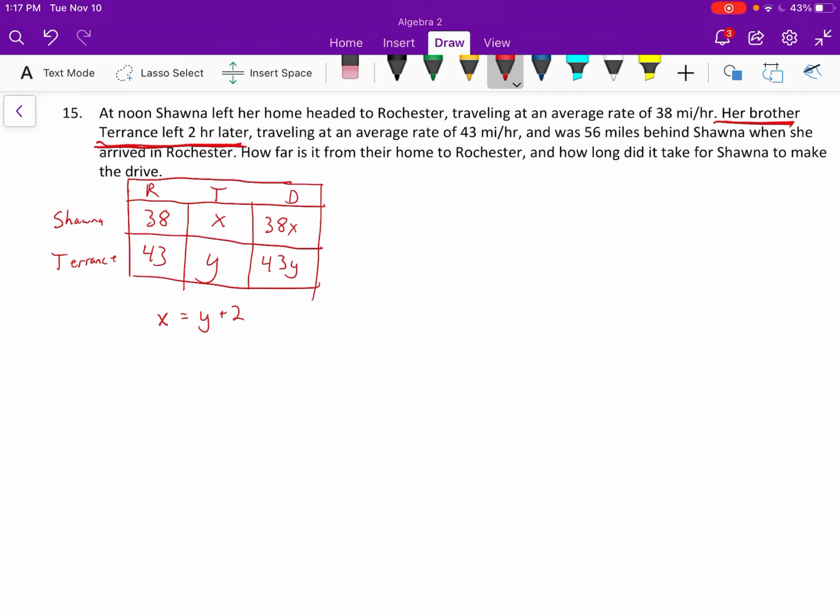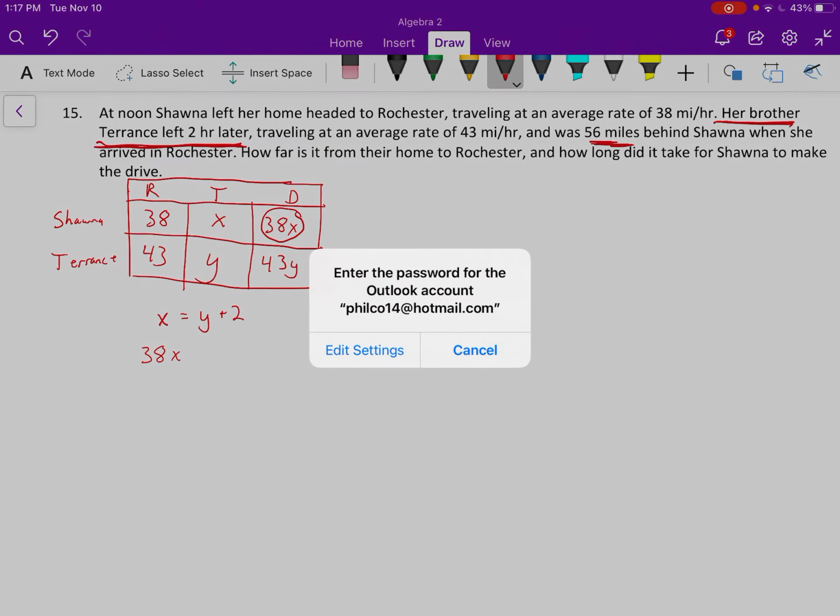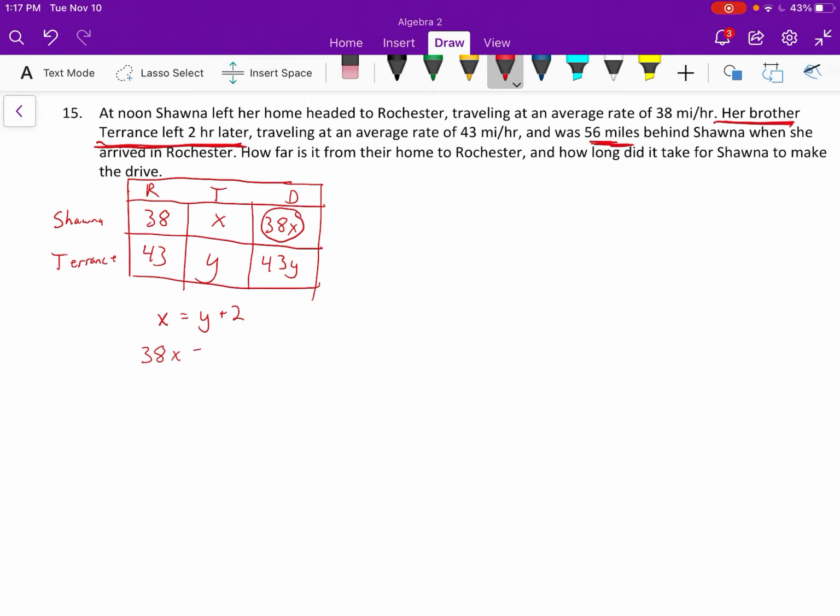The other equation is going to have to do with their distances. Terrence was 56 miles behind Shauna when she arrived. So Shauna's distance, remember, we don't have to just write d here. Her distance is 38x. Shauna's distance is equal to Terrence's distance. Are the distances equal, though? No, they're not. Shauna traveled 56 miles more. So we have to add 56 miles, not 46, 56 miles to Terrence's distance, so it equals Shauna's distance.